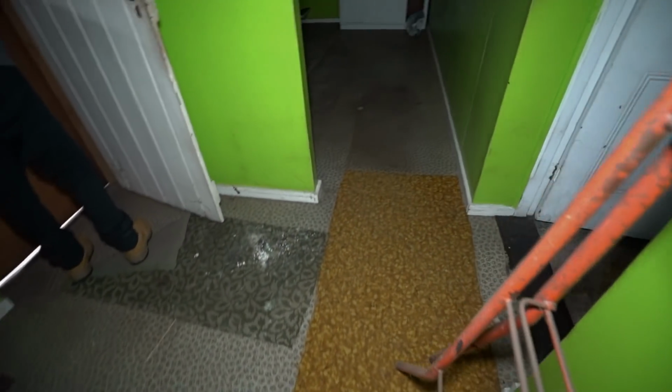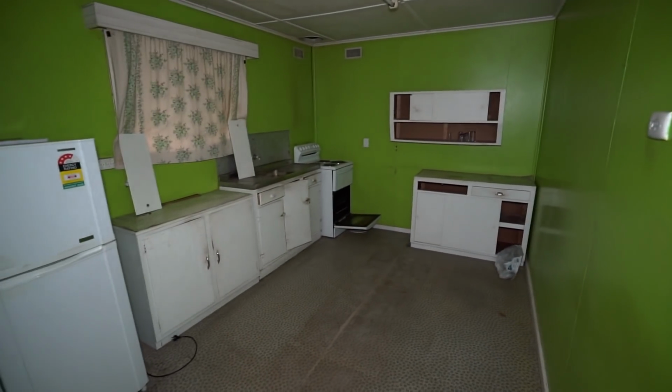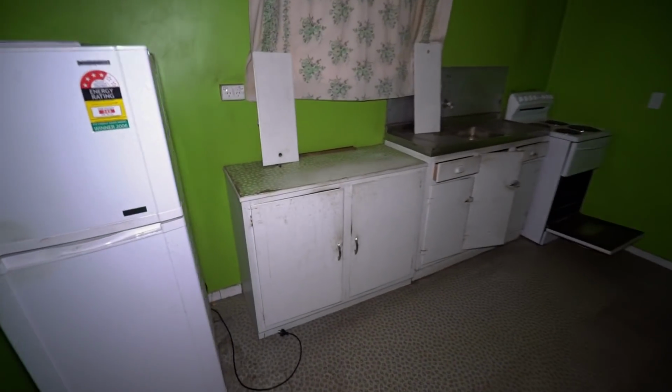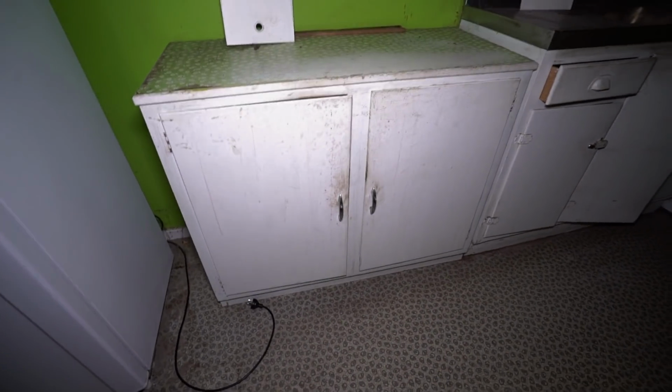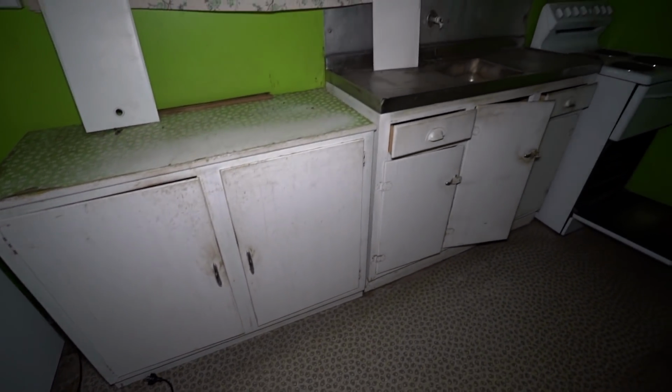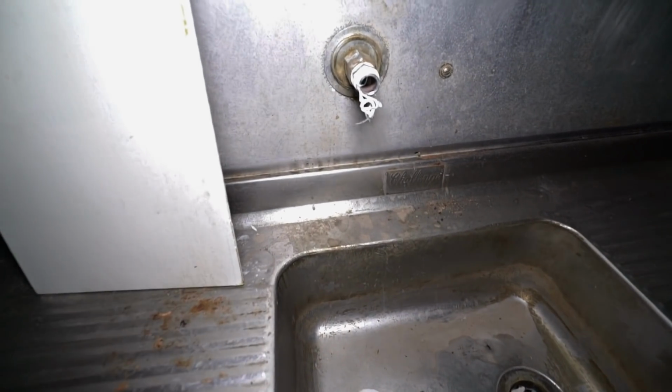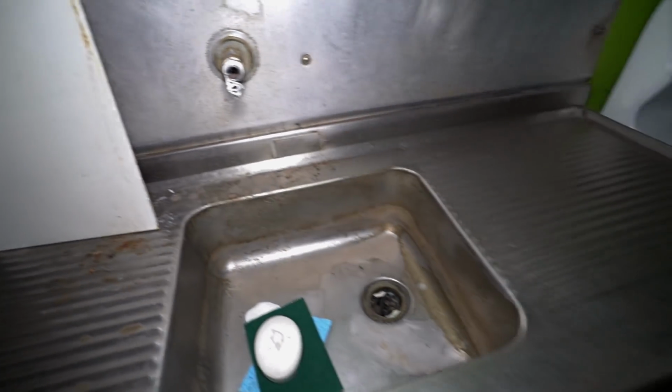It's another rainy day, guys, so you might hear the nice sound of the rain on the roof too as we go through. Check out this kitchen though. What about the green? Really old cupboards and one tap only. Old.